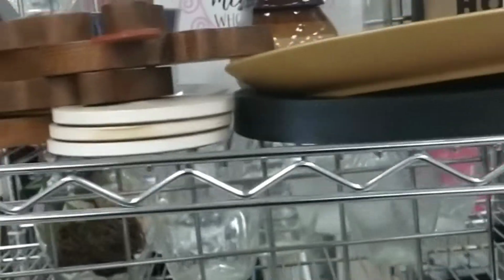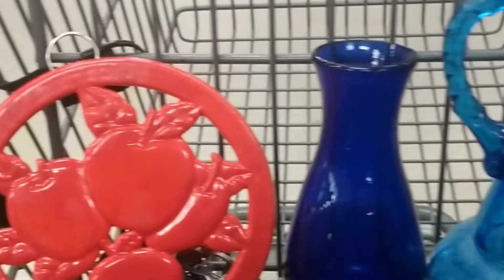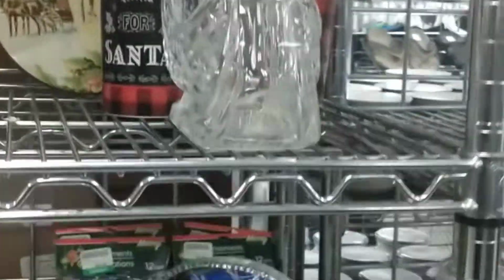So I'm looking obviously for glass and ceramics or pottery, but I do venture out when I find something interesting like that wall decor, but that just was too big. And I did get that apple trivet. Lately I've been finding these cast iron trivets everywhere, and I like them. They're neat. You can hang them up or you can use them, and it's totally up to you. I don't use them, but I think they're cool, and so I've been picking them up.